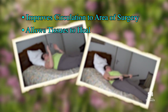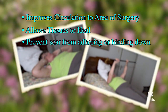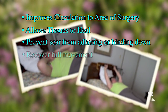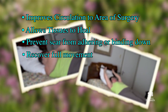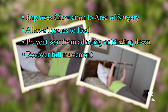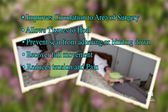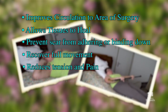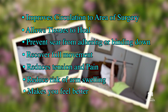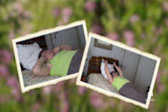Tissues will shorten if not stretched. Exercise prevents scars from adhering or binding down to the chest wall, which would cause limitations to chest and arm movements. Exercise allows you to recover your full movement and your full function of your arm so that you can return to your daily activities. Exercise reduces tension and pain. It helps to reduce the risk of arm swelling or lymphedema. And exercise generally makes you feel better by increasing energy levels.